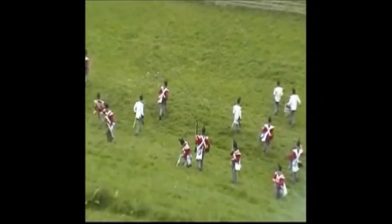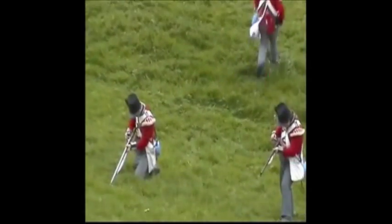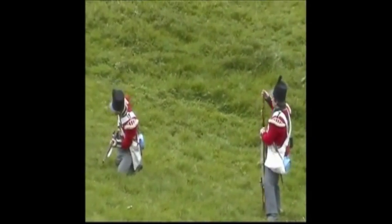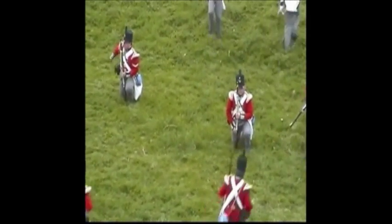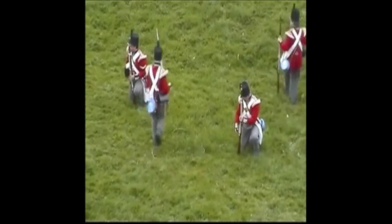When retiring and firing, as each rank fires, they retire 12 paces to the rear. The foremost rank then fires and retires in leapfrog fashion behind the standing rank.